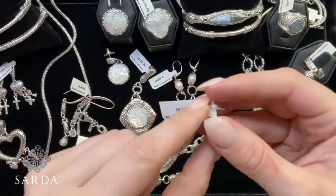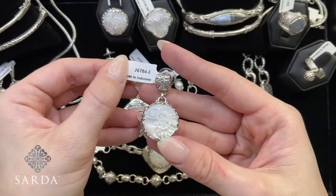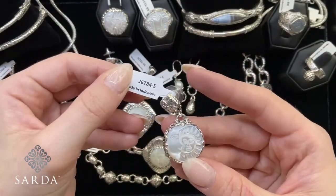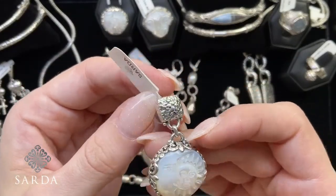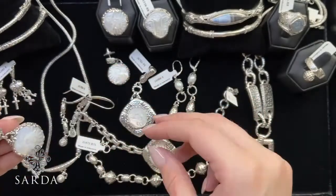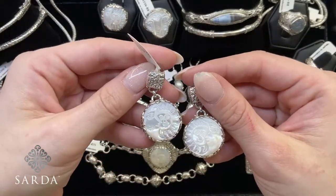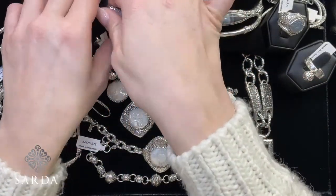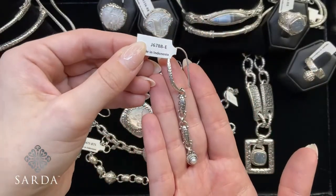And then we've got the coordinating stud dangles. J6784 for $119.99. And the little earpiece has a star on it in the little square. And then you can see that they mirror each other as well with the carvings. And we had a question on the pearl earrings. J6788 is the number on those.